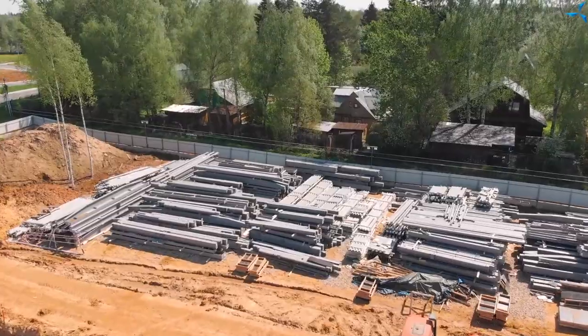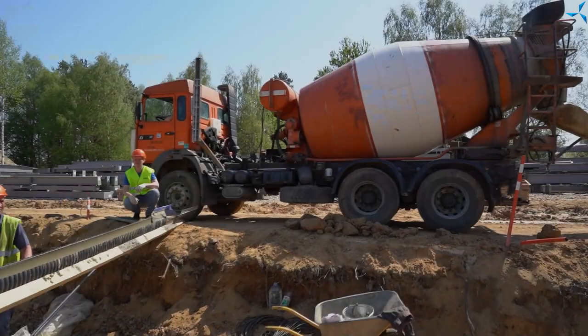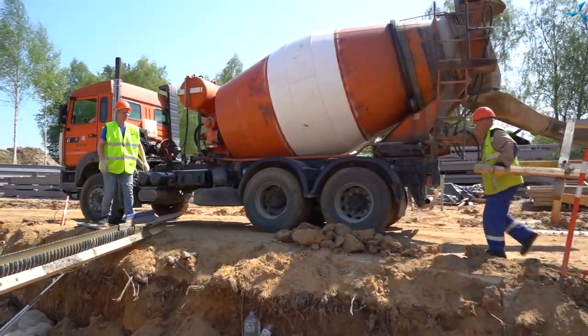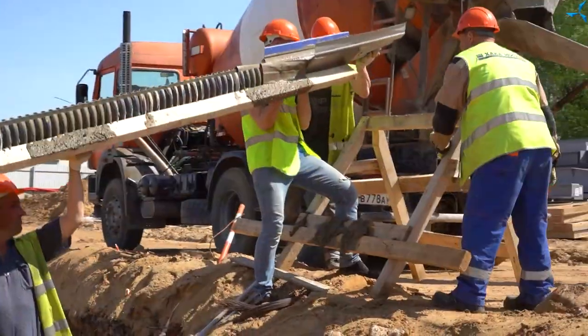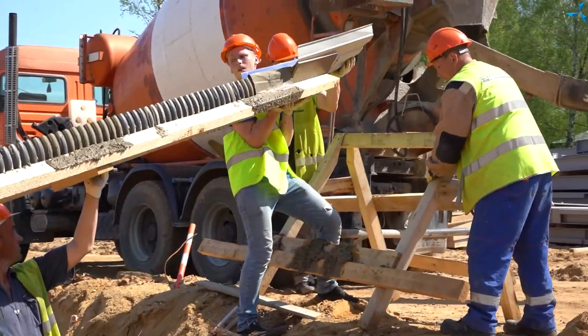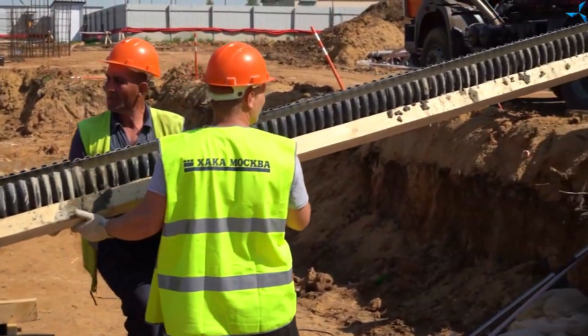After filling each layer, it must be compacted with a roller. After that, each layer of sand is checked with a density meter, and if it corresponds to the density specified in the project documentation, the next layer of sand is laid. This way, layer by layer, the required mark is reached.